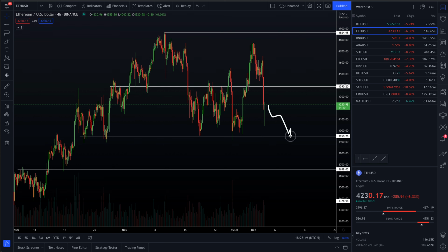If it wants to return back to the bottom end of the range, the number to watch is 39.50, and any breakdowns from there take us to about 36.58. Probably not a likely scenario, but again, just like we said in Bitcoin, anything can happen in the blink of an eye in the crypto space.